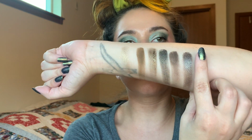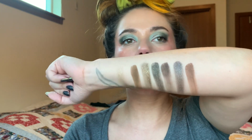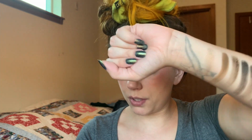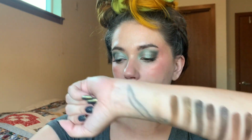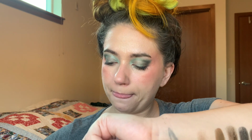Okay, the next shade is Rubia, which is a lighter brown. It's not a light brown, it's just lighter than that first matte. Pretty simple color, but I think it works well with the color story. The next shade is Beau, and this is the most warm toned of the metallics. That is Beau.